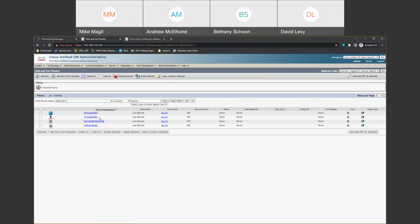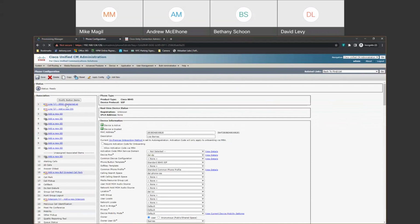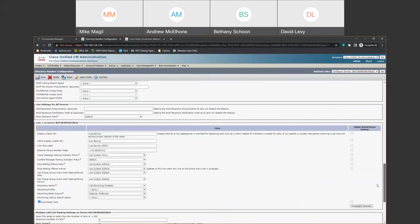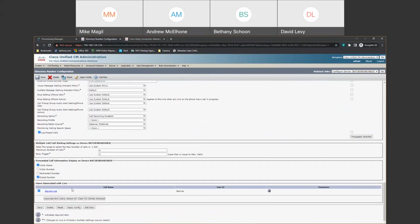So everything is in there. In fact, we can look even further, and you'll see also 8502. Here's her extension, has also been configured in. Has also been added to the device, and you see also the associated device, so you know that's also sitting in all the other ones too. Scroll down a little bit. We've also associated the line appearance with her user as well. So that's the automated provisioning.